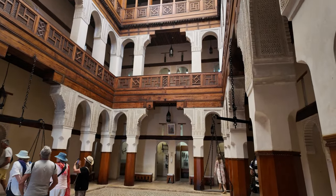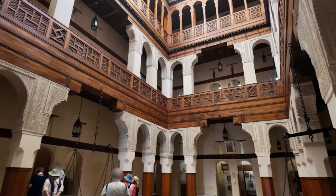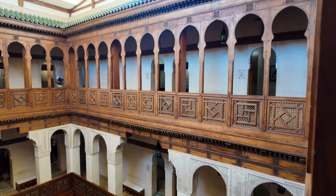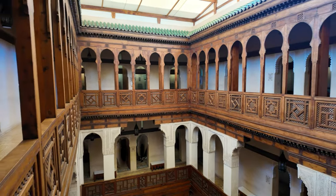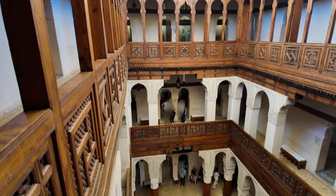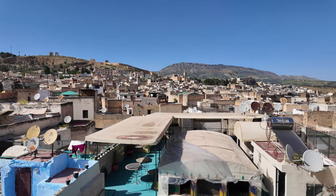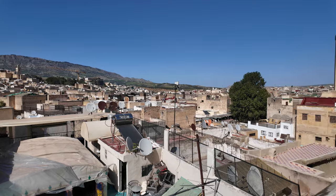This is a funduk, which is basically like a hotel, except you can bring your animals here. So the animals stay downstairs in the stable area, and then up on the second and third floors are rooms for the people to stay. It's now been converted into a carpentry museum. If you ever come to the museum, make sure you go up to the roof for a great view over the old Fez Medina.